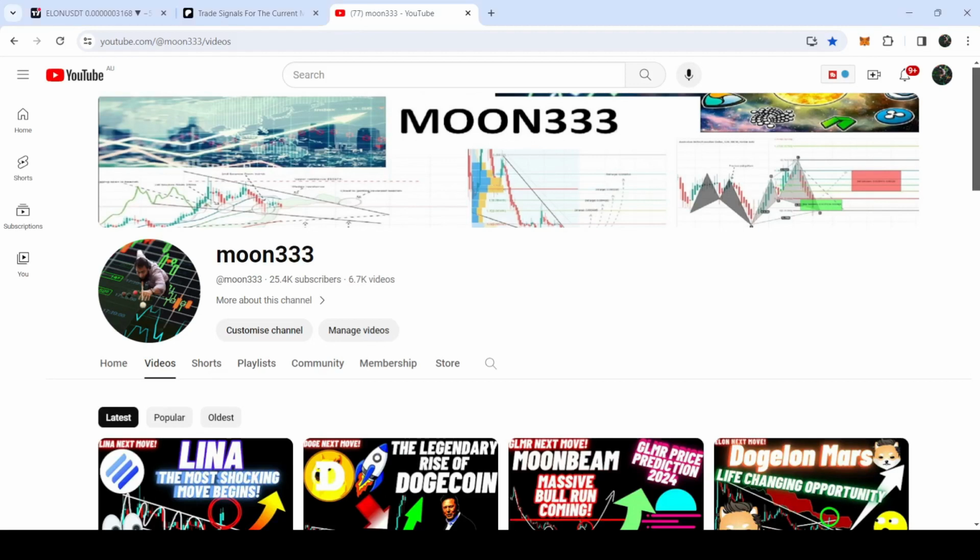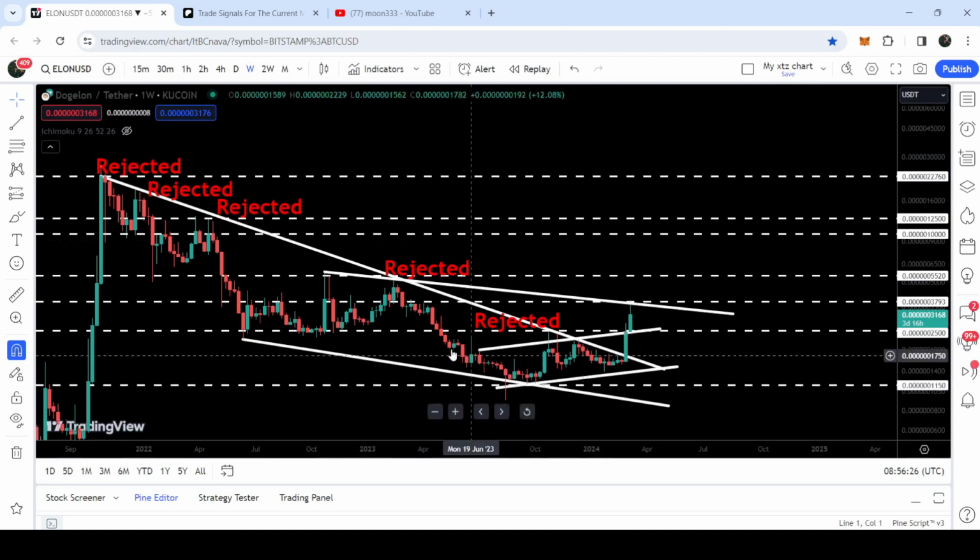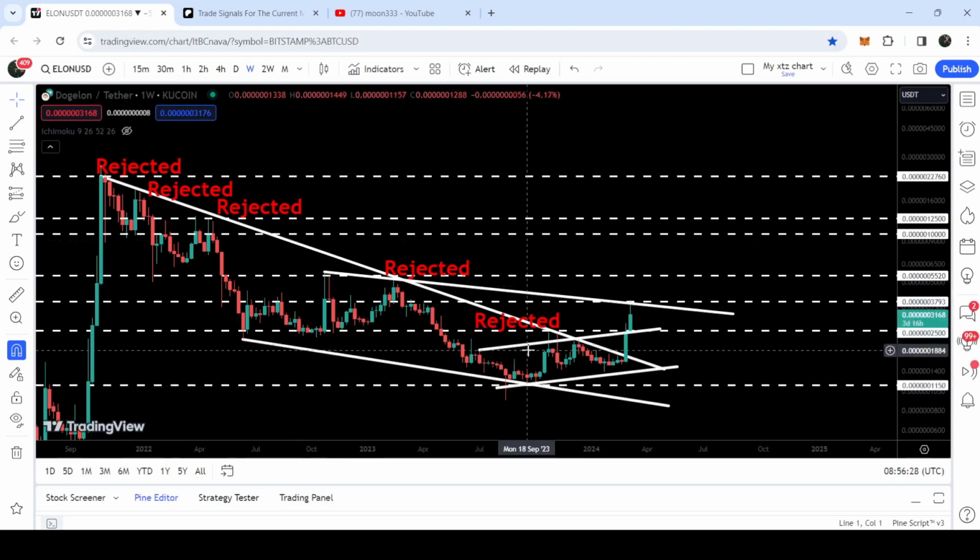Welcome to the new update on Dogelon Mars. As in my earlier video, I was showing you that Dogelon Mars has broken out a very big falling wedge pattern on the 7-day time frame chart. And after breaking out this falling wedge pattern, it also immediately broke out another up channel as well.